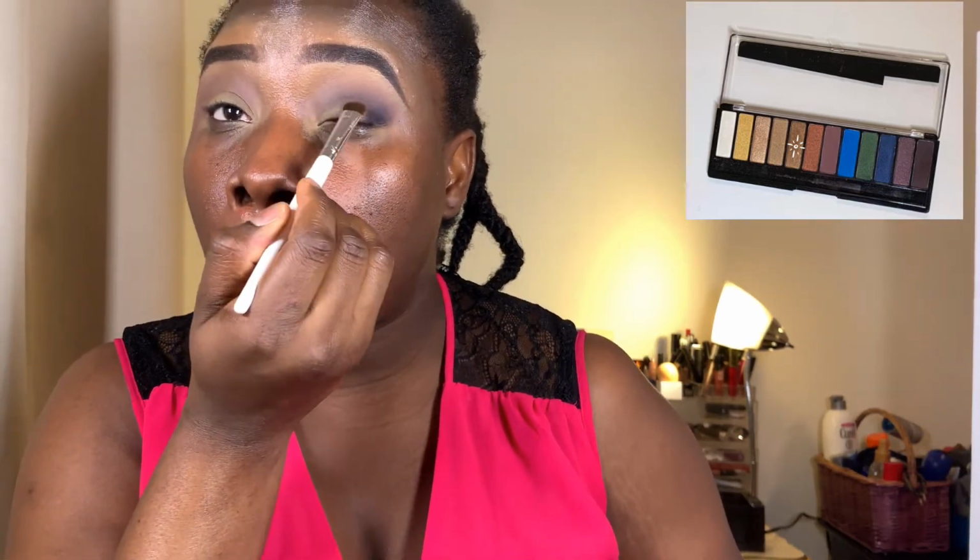I'm going to be using the kind of golden, gold rusty color on the lid. And on this eye, I'm not cutting the crease with a concealer or anything, because remember, we're going with something a bit more neutral. Oh, this is neutral to me anyway. This might not be neutral to some people, but to me, this is neutral. Okay, I'm going to go back with a blending brush and blend this out.